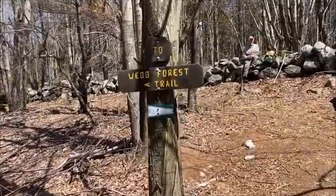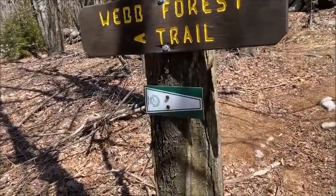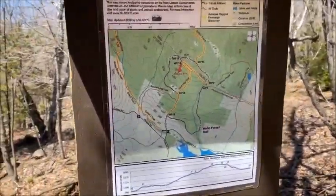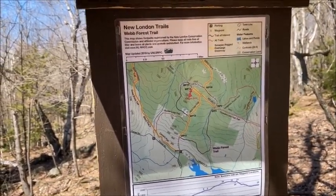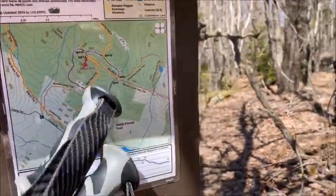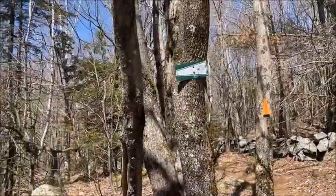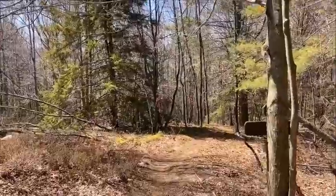Here's Webb Forest Trail. It goes to the left, and we're going to go to the right here, given the sign. And this is, again, the map as to where we are. This is almost 1,500 feet. I can see it on the map here where it says red. Right there, you are here. If we were coming up from Route 4A, as you can see, this Greenway sign points back down the hill which we just came, and you can see another one on the tree down there.